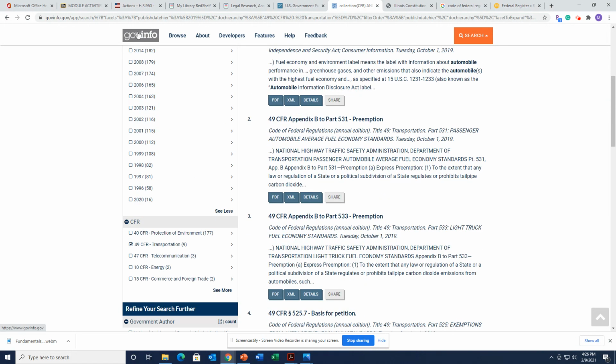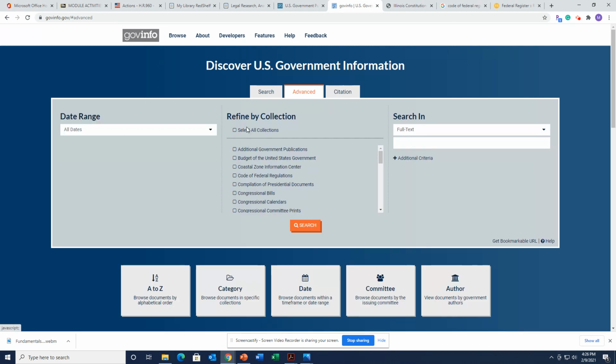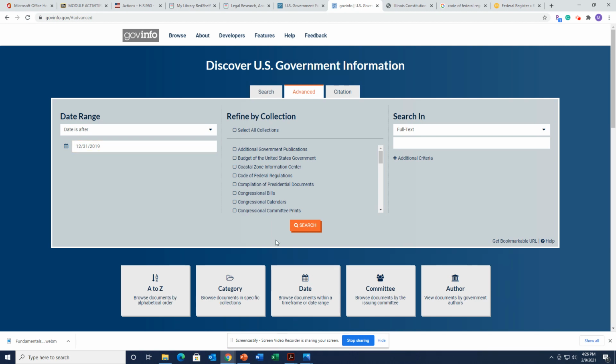So that's how you use govinfo. You go to Advanced, you choose what publications you want. Advanced, choose your publication. Say you want date is after, let's say 12/31/2019. And then CFR, and then you would put in your search terms over there. So that's kind of how you'd find things in the govinfo.gov.